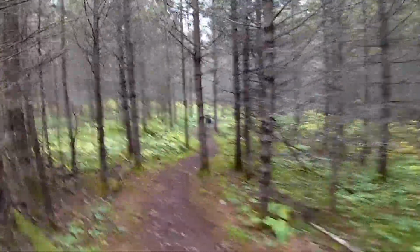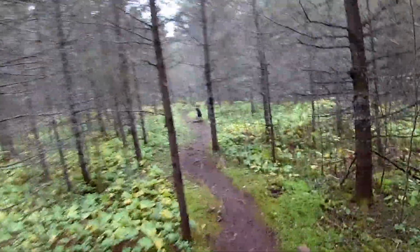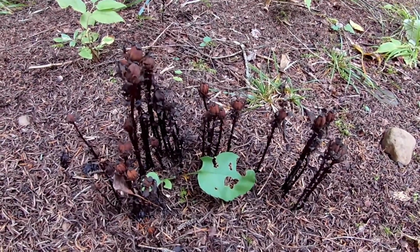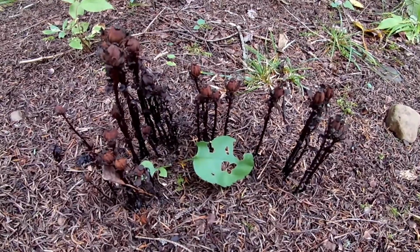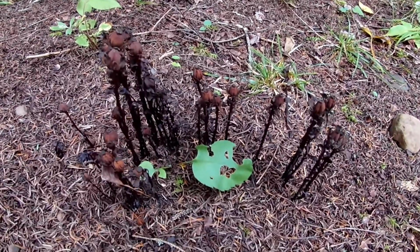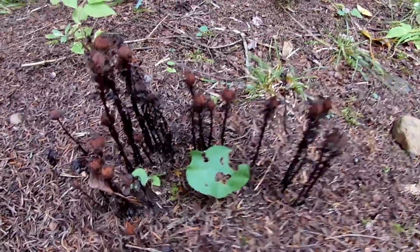We're kind of walking through a really dense balsam fir grove. It's pretty tightly packed here. So I believe these are the old stalks of this year's Indian pipe plant, which is a plant that does not photosynthesize. Monotropa uniflora is the Latin name, and yeah, it looks pretty cool in the fall.